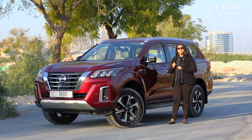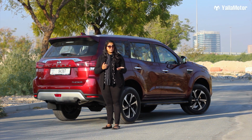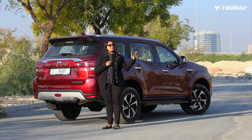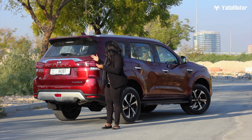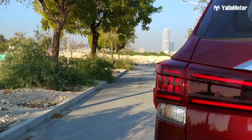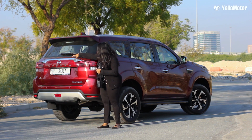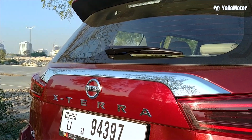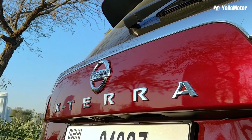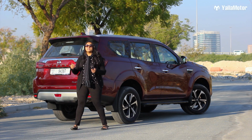Let's take a look around. And this is the rear. Now, it does look very different from what it used to, but I don't think we can compare the previous X-TERRA to this. Oh well, talking about the rear, it does have LED brake lights as well. It does have a bit of a wing, and it has a massive chrome line running just through the center here. Of course, it does have its badge name, does say X-TERRA. Like I mentioned, in our market it is called the X-TERRA, otherwise it would just say the Terra.